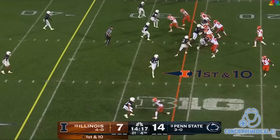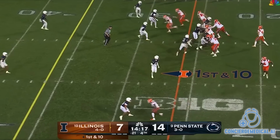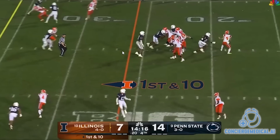All right, so this is a good one right here. This is a 1st and 10. I want you to watch how Abdul Carter is standing up. Watch how he plays games. And I felt like he had him in what we like to call a spy look the whole time. I felt like he was spying the quarterback a lot during the game to just take away any kind of maybe quarterback run game Illinois was looking at, things like that.